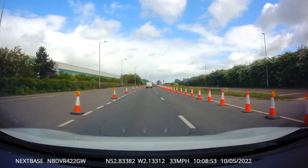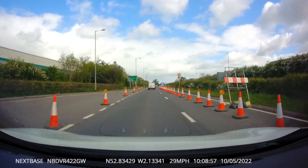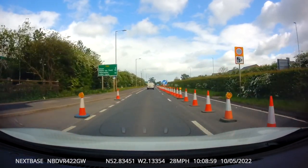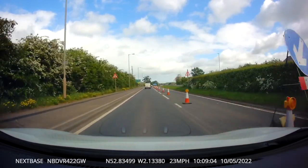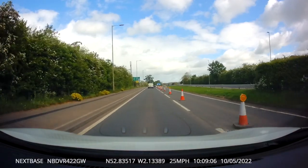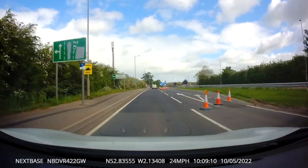Speed limit here. It's 30. Okay. We know it looks faster, but it's 30. And there are speed cameras, yeah? And if you look behind, can you see them trying to push up? But it's definitely 30.